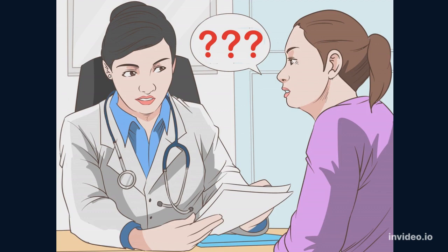Talk about your concerns. It is really important that you are completely open and honest with your doctor. Let them know if you have any specific reasons to suspect that you have an STI. Remember, they are there to help you, not to judge you. Make sure to tell your doctor if you engage in high-risk behaviors, such as sleeping with multiple partners or having unprotected sex. Let your doctor know if you or your partner are experiencing any particular symptoms.